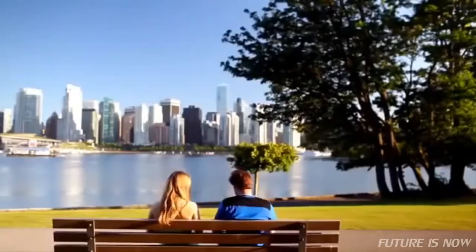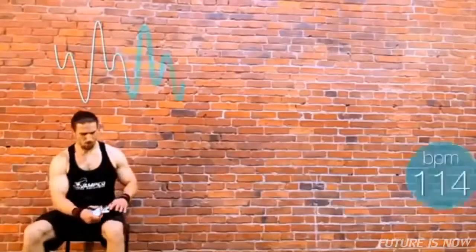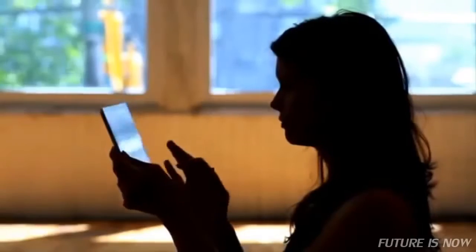The iHeart system has two simple components, a fingertip pulse sensor and the free app for pulse signal analysis and display. Your pulse is recorded for 30 seconds, followed by immediate results. Pulse data is sent via Bluetooth from the iHeart device to your smartphone or tablet.